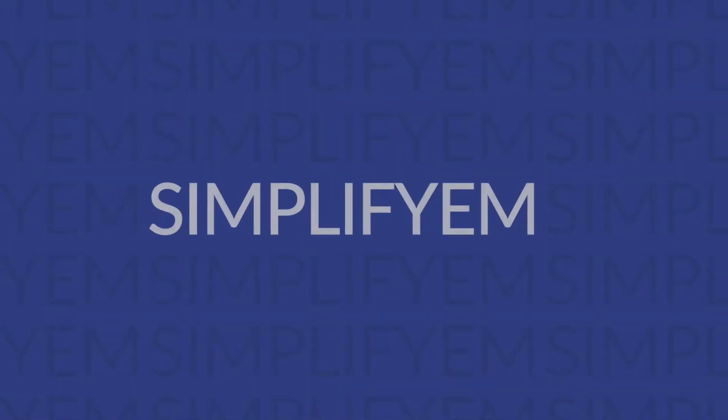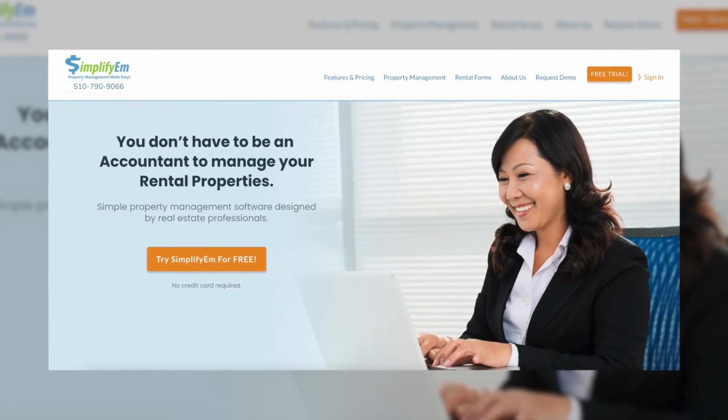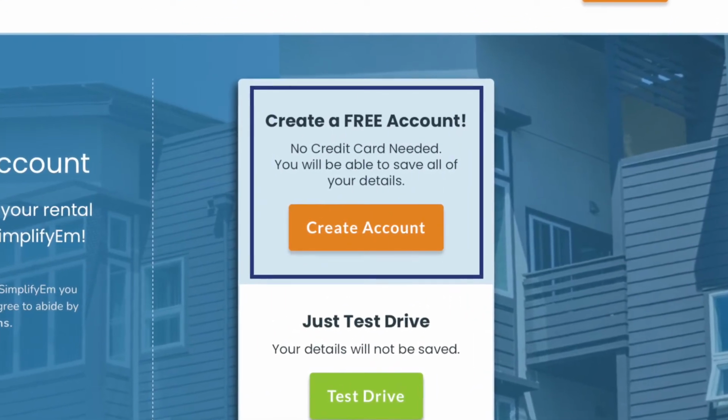First, for affordability, is SimplifyEm. Now, this is a great option if you're primarily looking for an accounting software for your property management business. SimplifyEm makes tracking and collecting rent much easier, along with a couple other unique features. You can actually do a free trial of the full software without giving away any of your personal information to see if it's right for you.